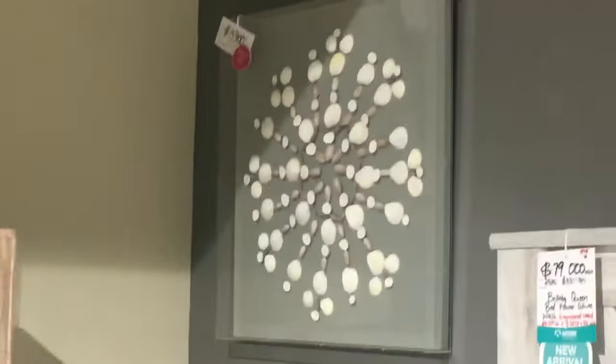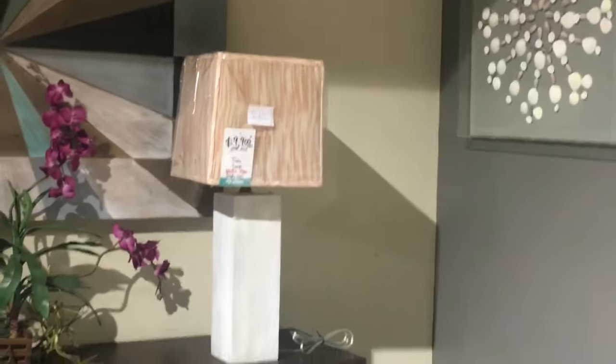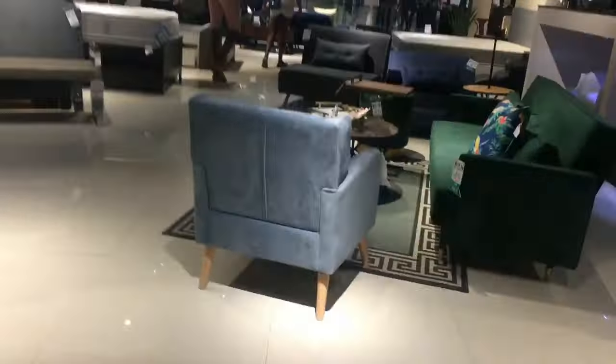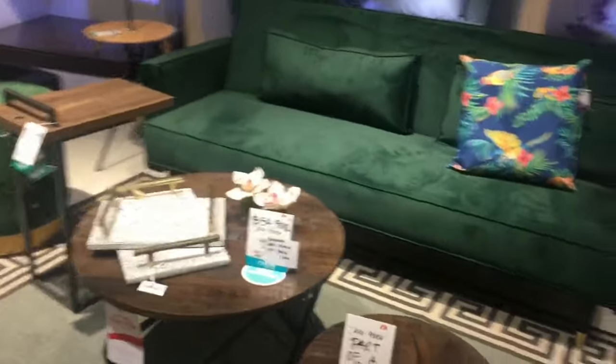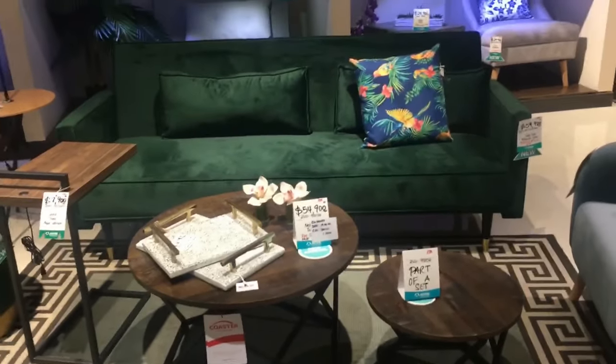So yeah, I actually really like this decor piece too. It'll be really cute in an Airbnb. It's like shells formed together to make that nice art piece. So yeah, they also had a lot of sofa beds. So this green sofa you're seeing here is actually a sofa bed.